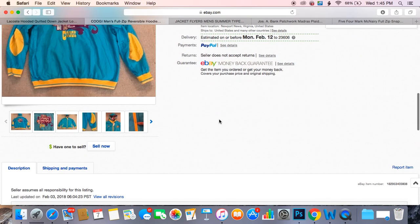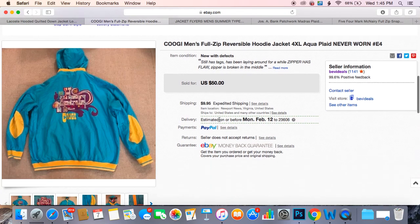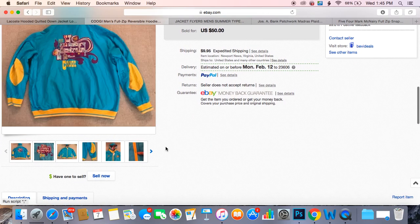I was kind of ready to get rid of it because it wasn't attracting a lot of attention. And the thing is about it too, it had a flaw. Not one of the zippers.